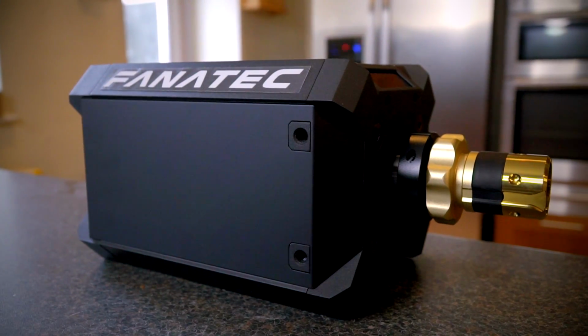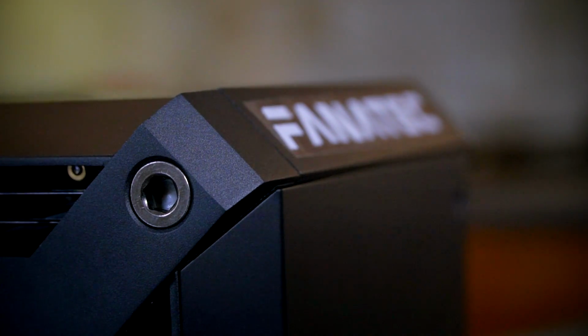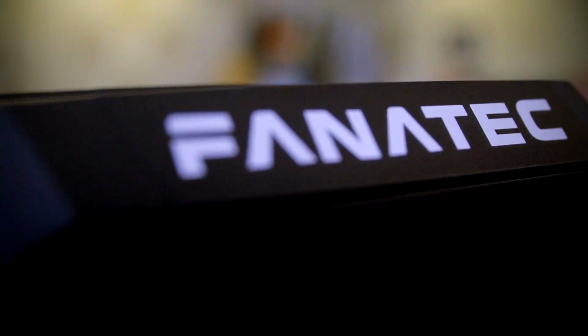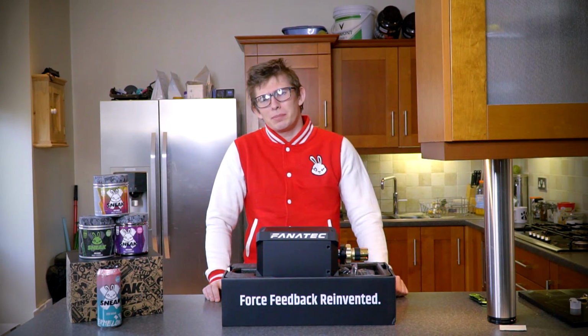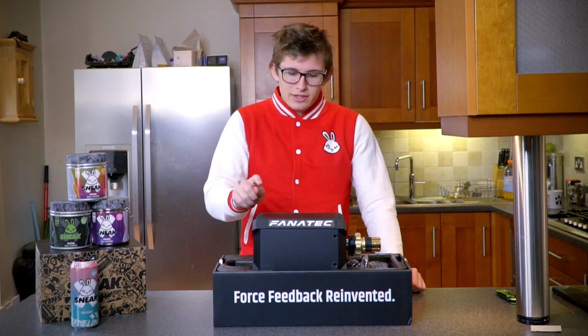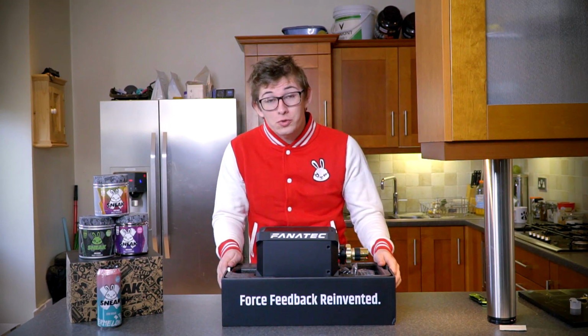So yes, this is the Fanatec DD1 direct drive base wheel, part of the Podium series of Fanatec. It has an aluminium body and a peak output of 20 Newton meters of torque. To give a little bit of context, a Logitech G29 or G920 has normally a peak output of around 2, maybe 3 Newton meters of torque. This has 10 times that. So it has got some extreme power.